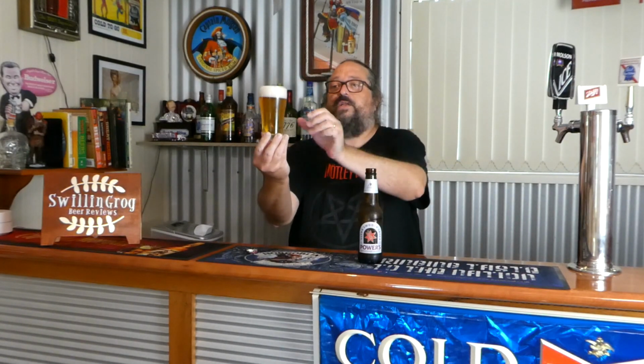It's a twist top, as you'd expect. A little bit of smoke there. One standard drink. Alright. Let's get a look at the appearance. Well, it's a very clear golden colour, quite effervescent. About 2 fingers of bright white frothy looking head.